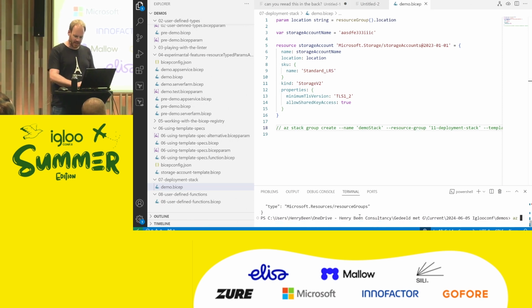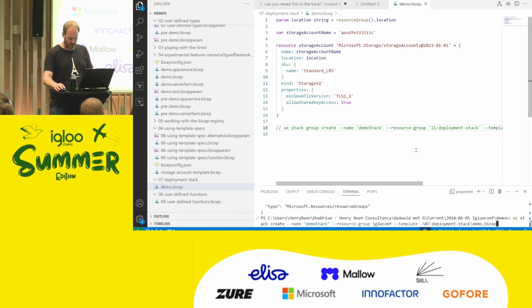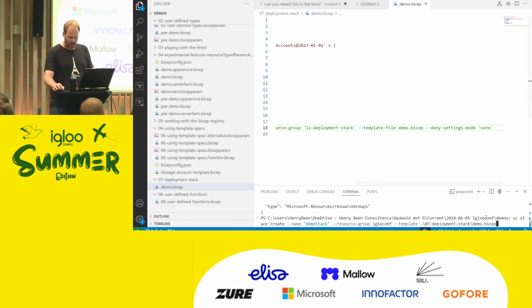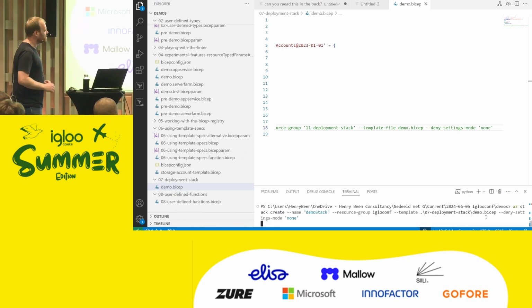And now I can say az stack create. My name is going to be demo stack. In that resource group IglooConf. And my template is 07 deployment stacks demo.bicep. And I'm going to say deny settings mode is none. So what this is doing is going to create the stack for me.